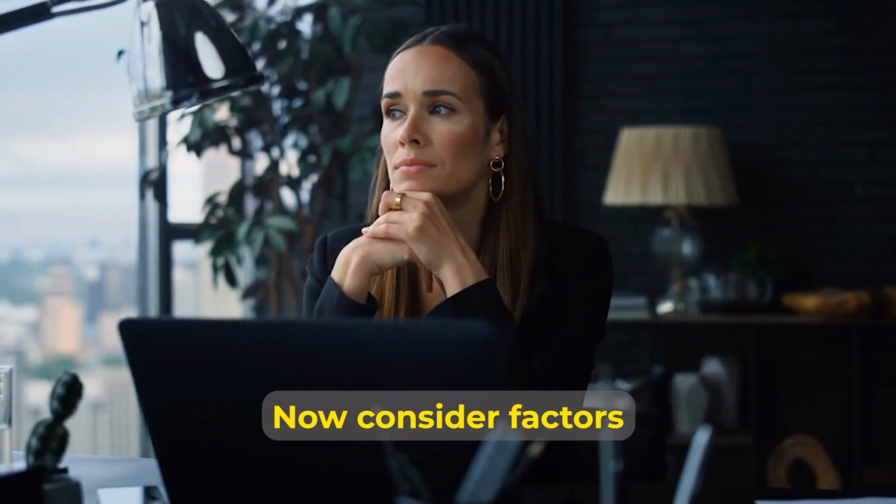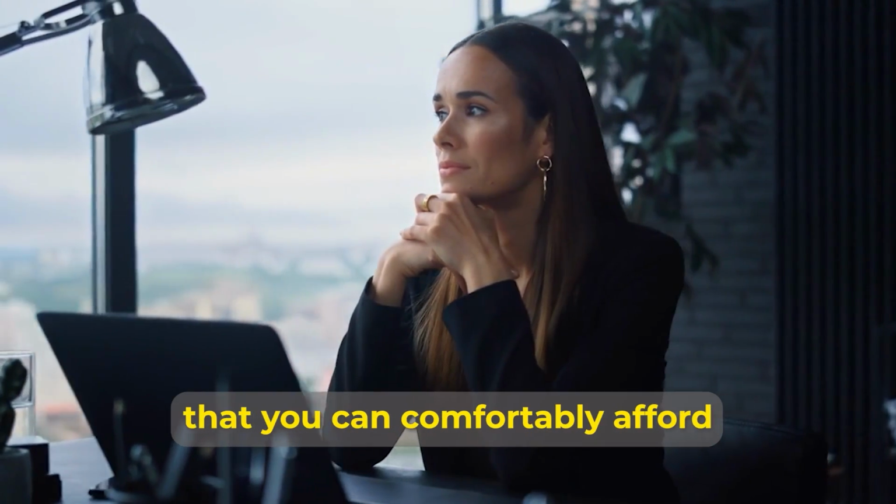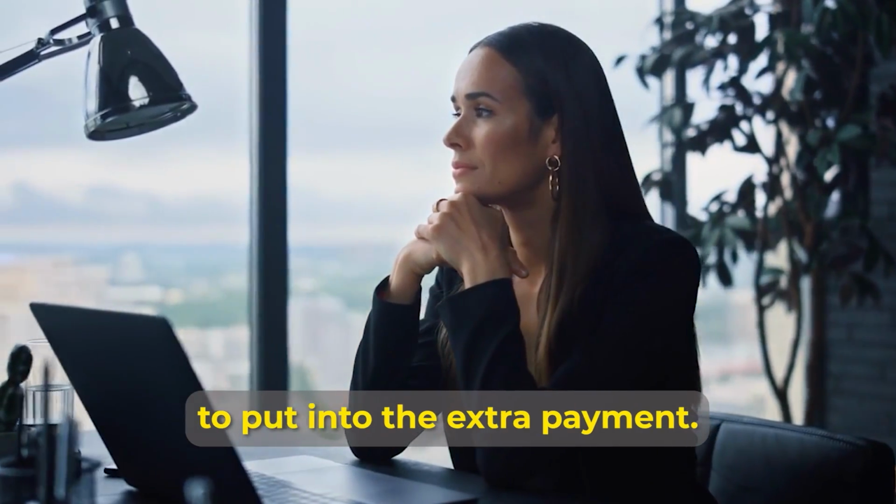Now, you might be thinking, how much extra should I be paying each month? Well, the amount of the extra payment will vary depending upon your situation. Even a small extra amount that you put towards the principal each month can make a significant difference in the long run. Consider factors like your budget and your financial goals, and then decide the amount that you can comfortably afford to put into the extra payment.